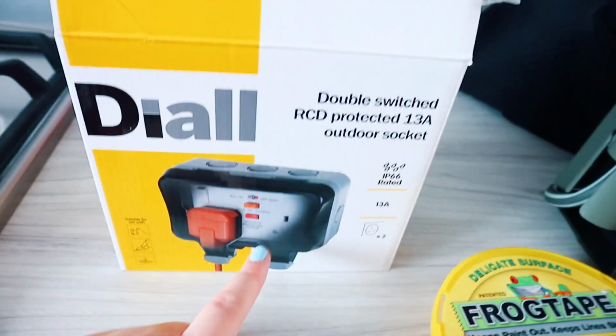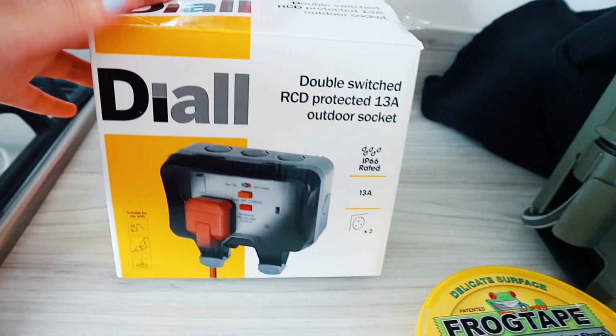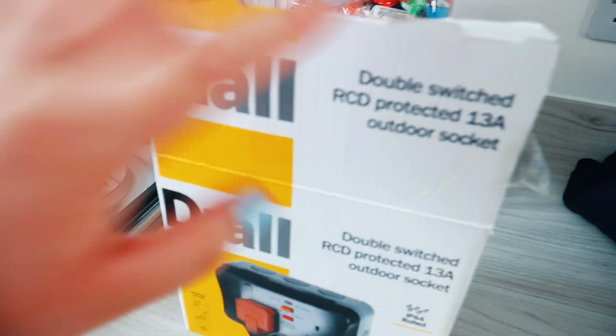Then we also got a socket for outside because there's a space for it. We just need to install it. And this is normally £19, but it was reduced. They've sorted the space, they just haven't put the actual socket. Because the socket's £20. Well, we got it for £10. I think they've done it so that you can choose which one you want. It was in the clearance section, so it was open, but we just checked it. It was all fine.